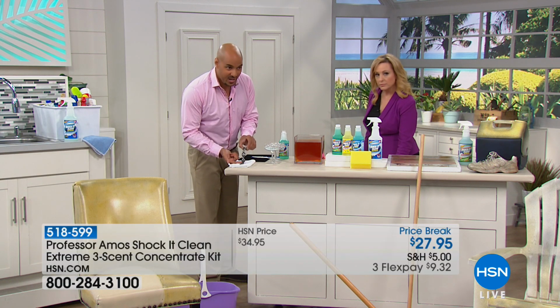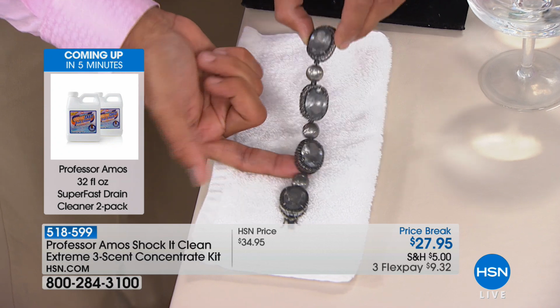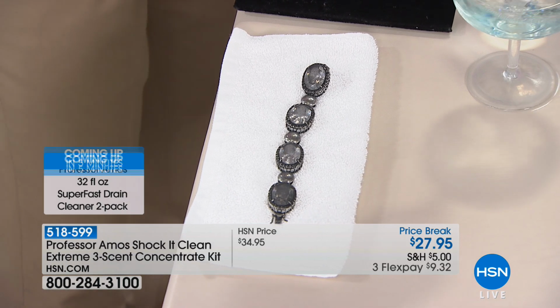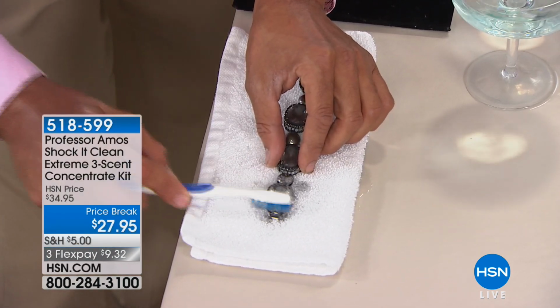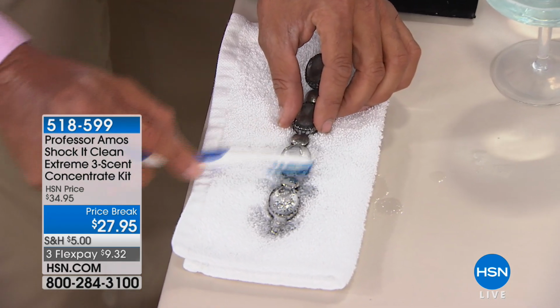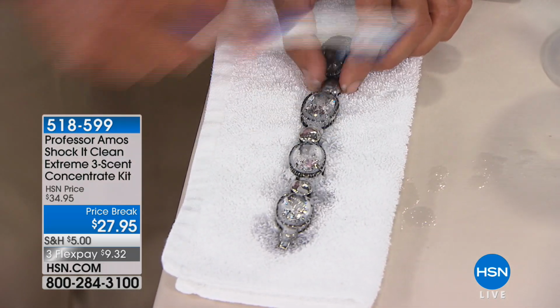Look at this bracelet here. It's gold, platinum, silver, whatever you have at home. How about the diamonds? You're going to use Shock It Clean to get all the grime off your jewelry. And all I use is about a tablespoon of Shock It Clean in a bowl of water. Now I'm going to go ahead and run this soft bristle toothbrush right over the gold, the platinum, and the silver. Why is it safe for jewelry? Because it doesn't have bleach and it doesn't have ammonia, and there is no soap in there either, so it never leaves a sticky, oily residue behind.